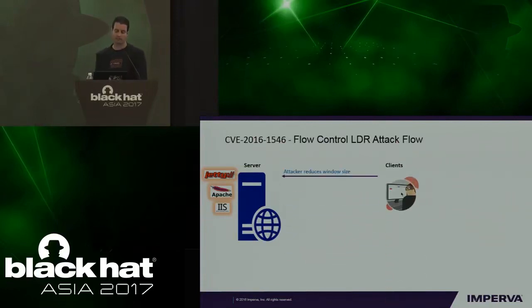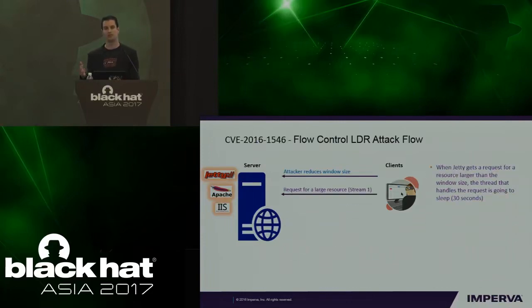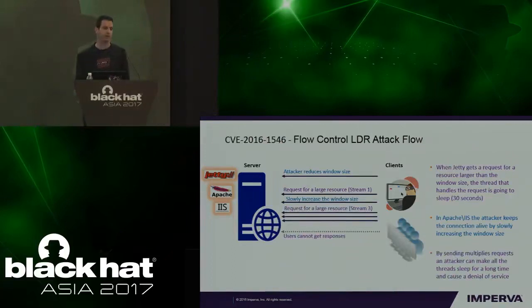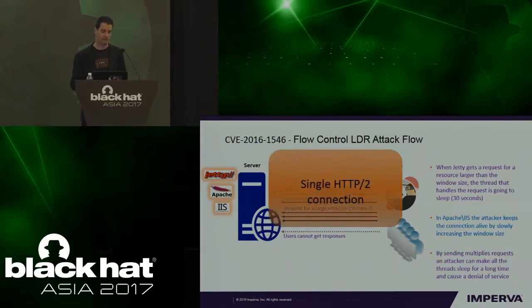So in this attack, first the attacker needs to open an HTTP2 connection and reduce the initial window size. Then the attacker sends a request for a large resource bigger than the window size. And when the Jetty server, for example, gets a request for a resource that is larger than the window size, the thread that handles the request goes to sleep for 30 seconds. In other servers like Apache or IIS, the attacker needs to keep the connection alive, and you can do that by slowly increasing the window size. And by sending multiple requests, the attacker can actually make all the threads that handle the requests go to sleep and achieve a denial of service. And as I mentioned, all of that is done through a single HTTP2 connection.